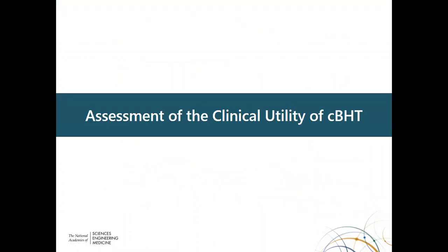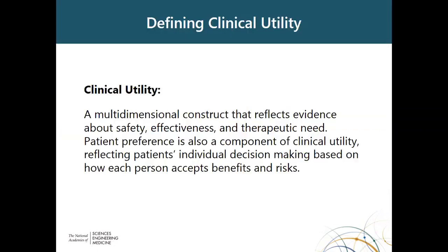Thank you. So on to the main focus of the study charge, which is the assessment of clinical utility of treating patients with compounded bioidentical hormone preparations, presented by the Vice Chair, Dr. Ruth Parker. Thank you. Thank you, Robert, and thank you, Don and committee members.